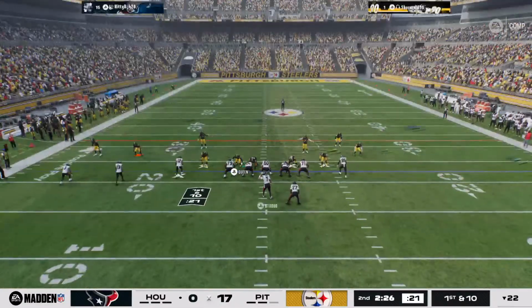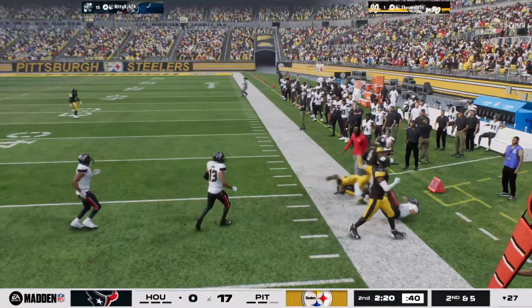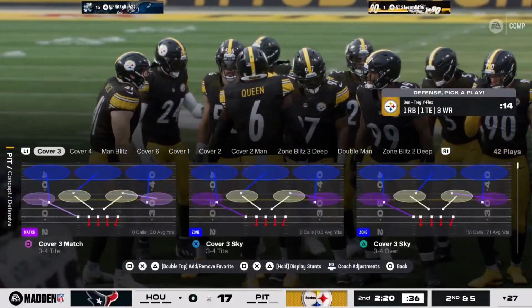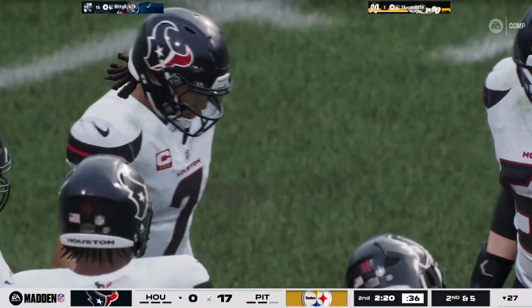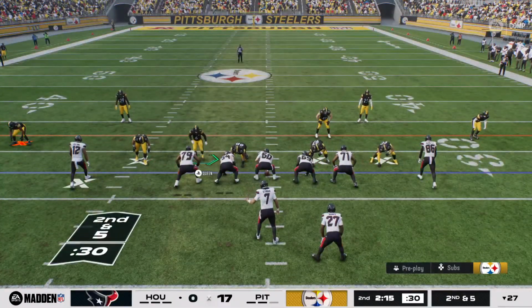Texans. Stroud to throw here on 1st down. Off he goes. The ball comes out. And fortunately, this is going to get out of bounds, so possession does not change hands. A sigh of relief there. That was very nearly a turnover. Fortunate to see that one, Greg, get fumbled out of bounds.